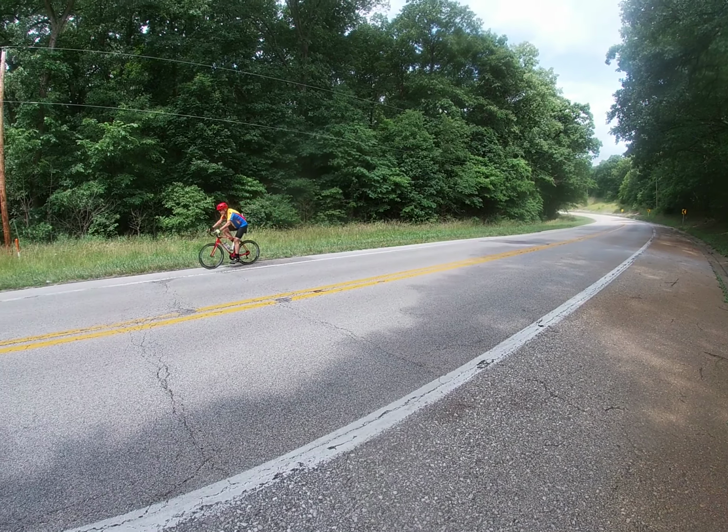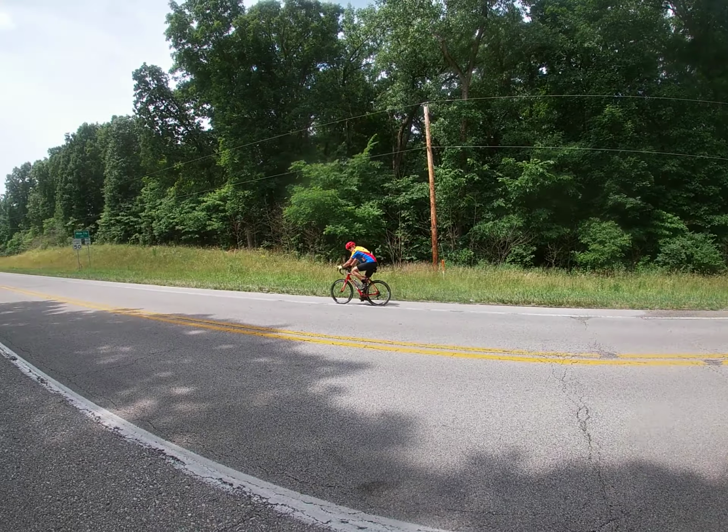So anyway, looking forward to finishing the next section. Maybe they'll get some more filmage of me struggling up Mount Curler. That's not going to be fun with the hill and the wind. And then let me get a little bit of a rest and we'll get going. I'm going to go on up here a little farther and wait for him.